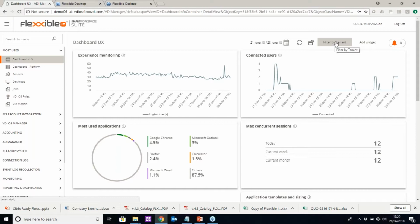And then I can do things like filter on a date range to drill specifically into that kind of detail. In terms of the user experience dashboard, this is a really unique view from Flexxible on the actual experience that your customers, that your users are having in their day-to-day usage of their desktops. So again, this is unique data that we're able to collate and bring together to give you that global view from that single place.